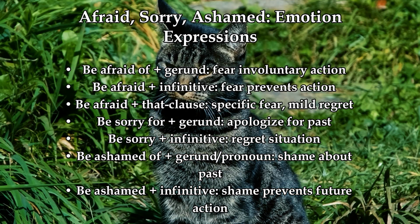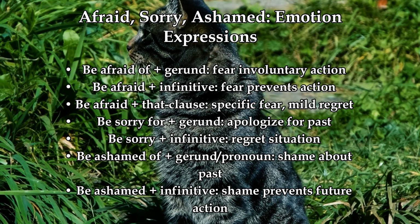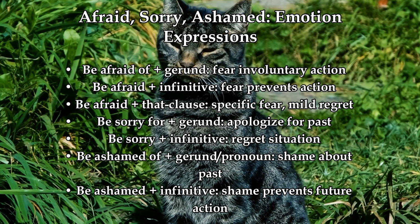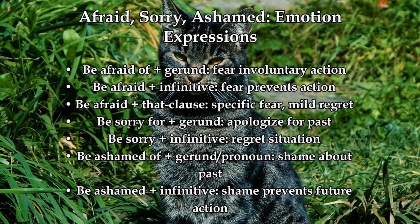But use be ashamed with an infinitive to express shame that prevents a future action. It's like the infinitive is the daunting task that be ashamed fears to face. I would be ashamed to ask my parents for more money after they've already given me so much.